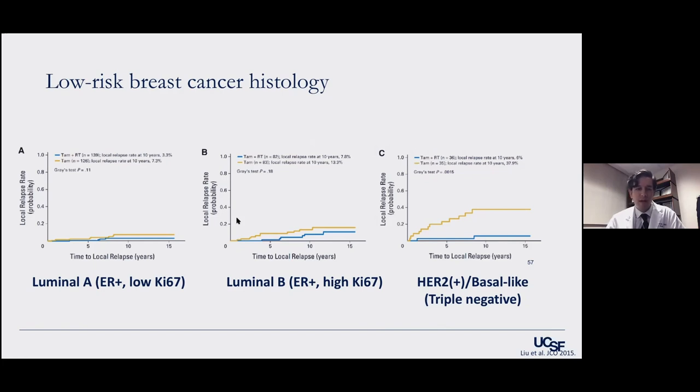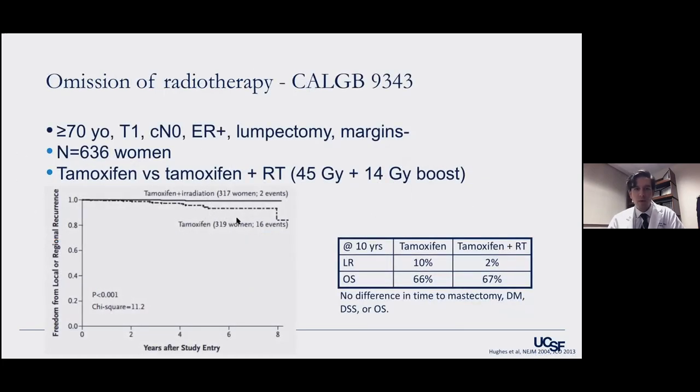So trials have tried to select and identify specifically those types of patients who have favorable, low-risk breast cancers, and can we potentially omit radiation completely? One such trial is the CALGB 9343 trial that looked at women over the age of 70 with small lymph node negative tumors that are estrogen dependent, and they've had surgery with negative margins, breast conserving surgery. And these women are randomized. Half had tamoxifen, an anti-estrogen medicine, and half had the tamoxifen plus radiation treatment.